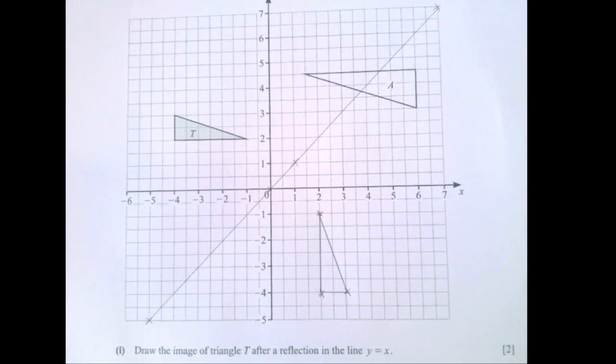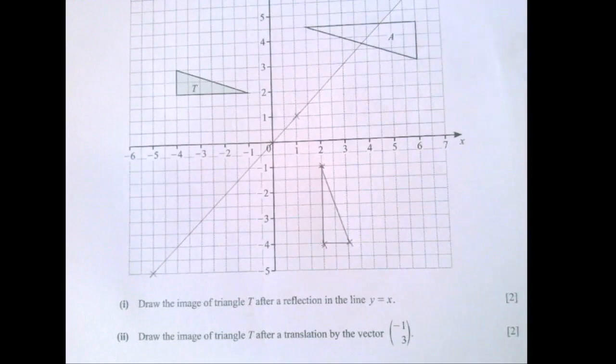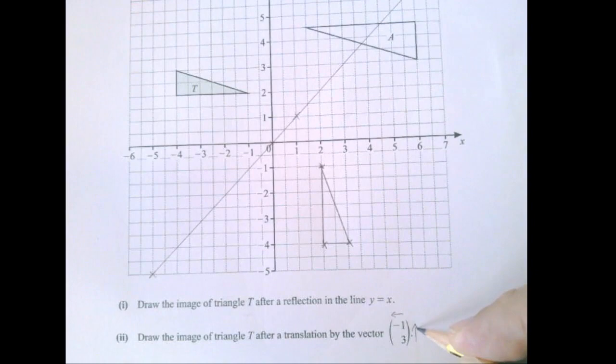Question 2A part 2. This time we're doing a vector. Remember, vectors, the top number tells us left or right. If it's negative, we go to the left. Bottom number tells us up or down. If it's positive, we go up. So we need to go one value to the left, three values up.